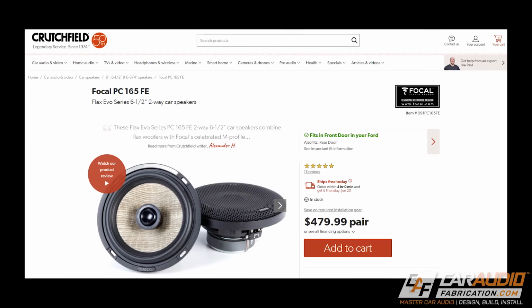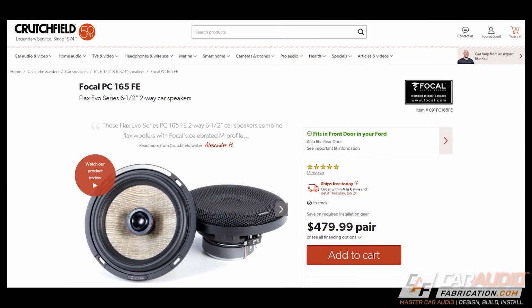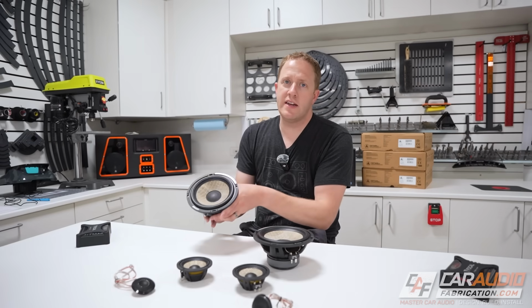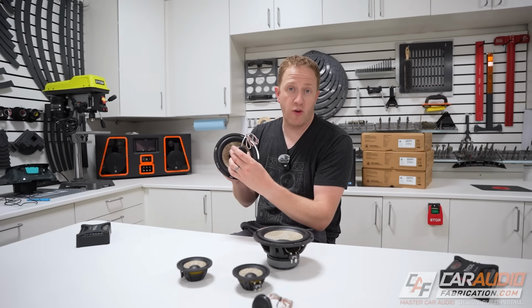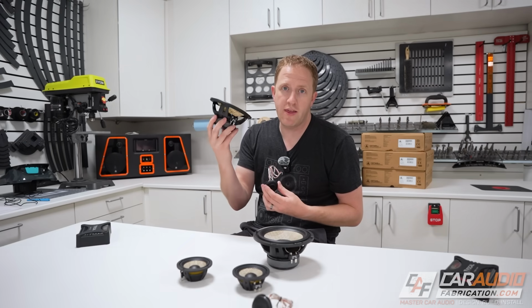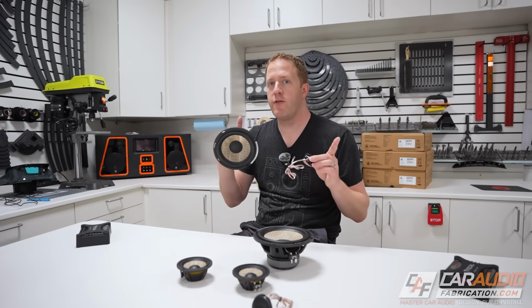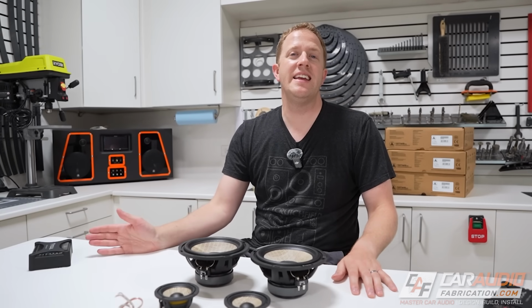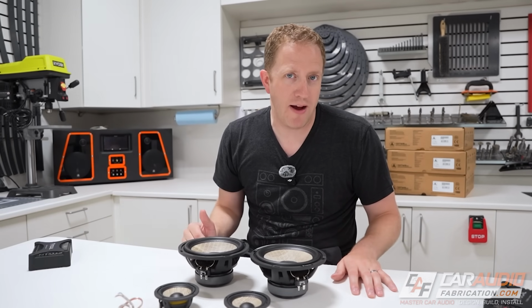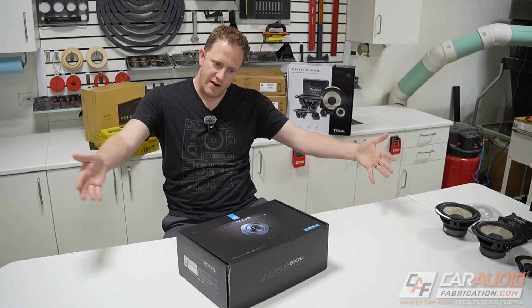Now I don't have them on hand yet, but in the back of the vehicle, we're going to be doing the Focal PC165 FE kit. The woofers are very similar in design in that case, except that is a coaxial style speaker, meaning that we're going to have that tweeter mounted with the woofer itself, and we're just going to be using 1 channel of amplifier power for each of those. So in total, so far, not including the subwoofers, we're going to need 8 channels of amplifier power. And that, my friends, is why we're going with this.